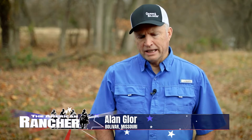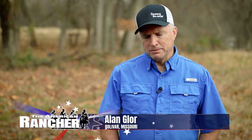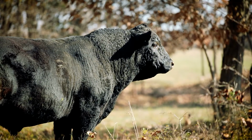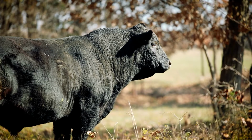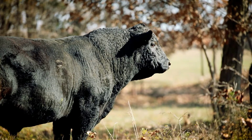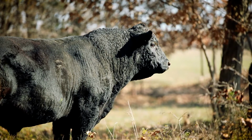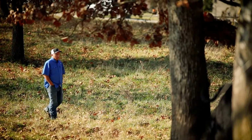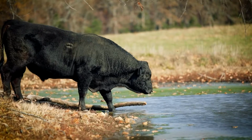So on the bull side of the house, we buy absolutely the best bulls that we can afford to buy. We really pore over the statistics on the bulls and the EPDs, and we try to find the bulls that will give us a moderate sized calf. We try to find the bulls that have the great weaning weights and the yearling weights.